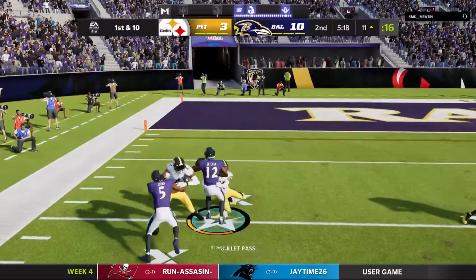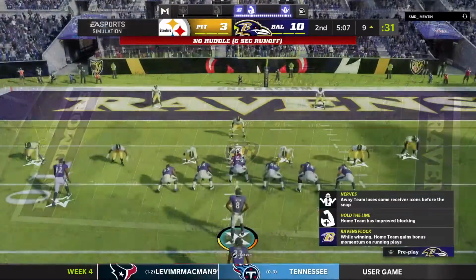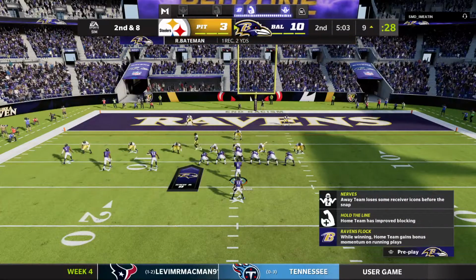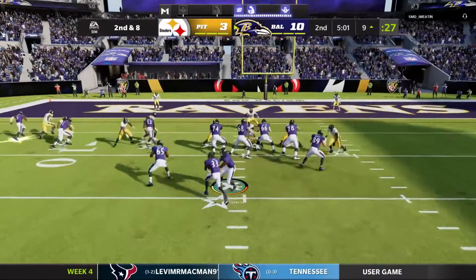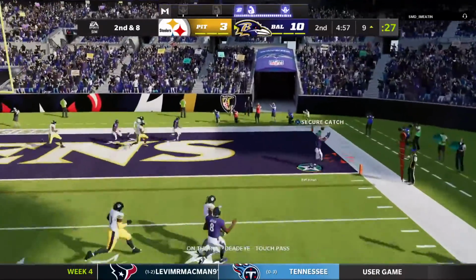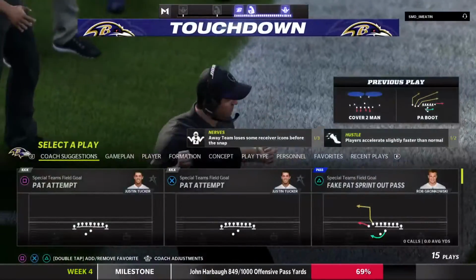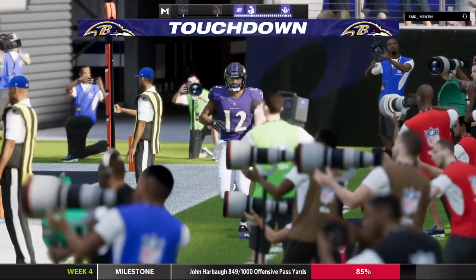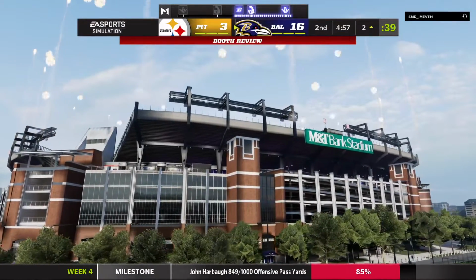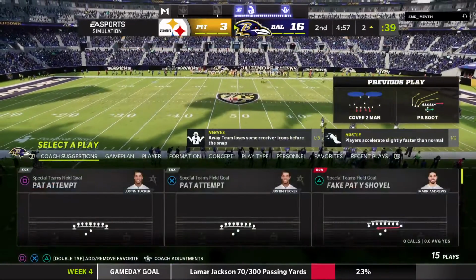That's out quickly to Bateman. That catch good for only a couple. 2nd and 8 coming up. They go play action now. Jackson rolling to his right. That is caught. It's Bateman for a Raven touchdown. Rashad Bateman, his 2nd touchdown on the season as the Ravens push further out in front.